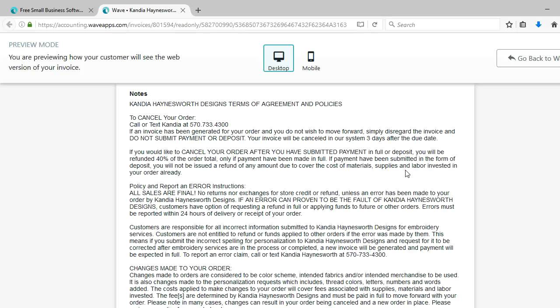If they submitted payment in full, I'm going to keep 60% of that, and I'm going to refund them the 40% of that. So if you remember, 60% of that $65 balance was $39, and then the remaining 40% was $26. That 60% is going to cover the cost of materials that I've invested in. It is going to cover the cost of the time that I've invested in as well, okay? So I'm not going to keep their monies 100%, but I will keep at least 60% to cover the cost of my material, supplies, and labor.